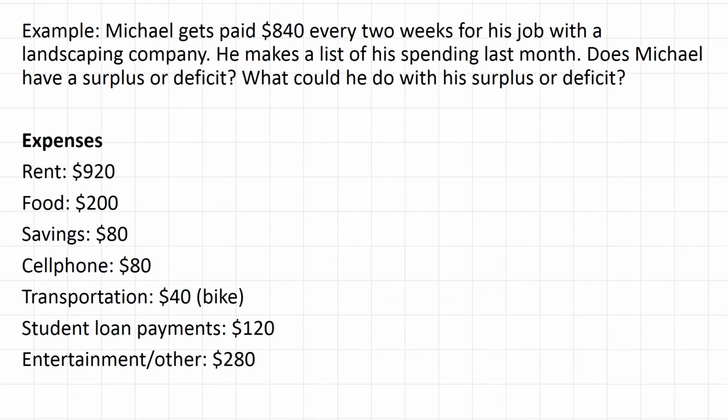Here's one last example. So Michael gets paid $840 every 2 weeks for his job with a landscaping company, and he makes a list of his spending last month. We want to know if he has a surplus or a deficit and what he could do with his surplus or deficit. So to start with, I want to know his income.